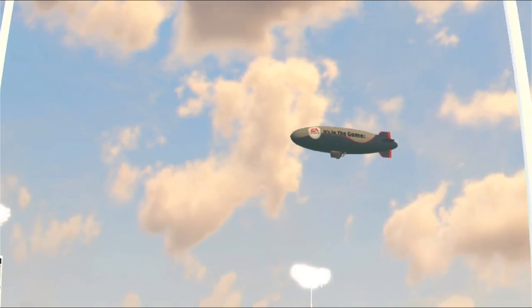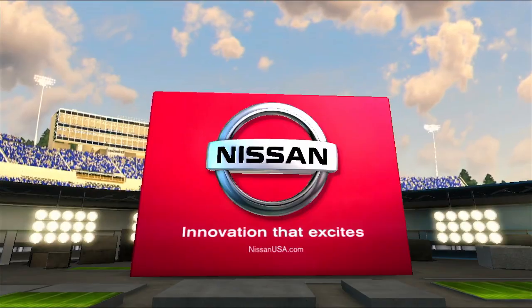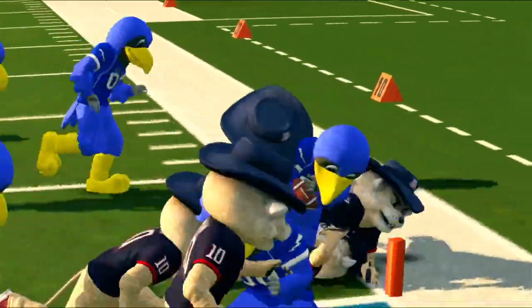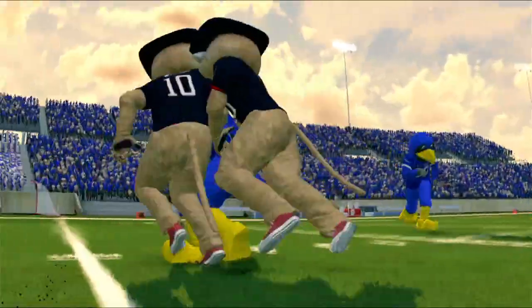Hi, everybody. Glad to have you with us on the EA Sports NCAA Football 14 Halftime Show presented by Nissan. Innovation that excites. Bruce Davis, David Pollack here in the studio as always to lend a little perspective to what just went down in the first 30 minutes.